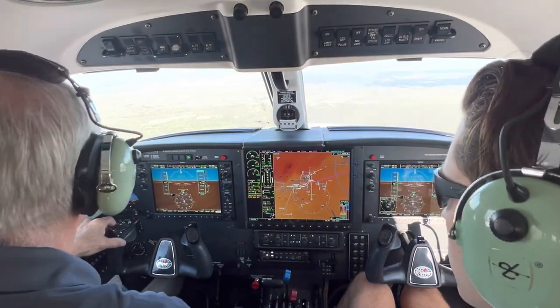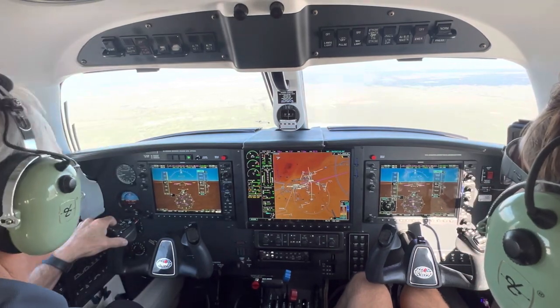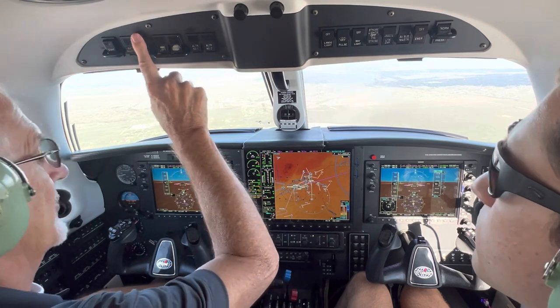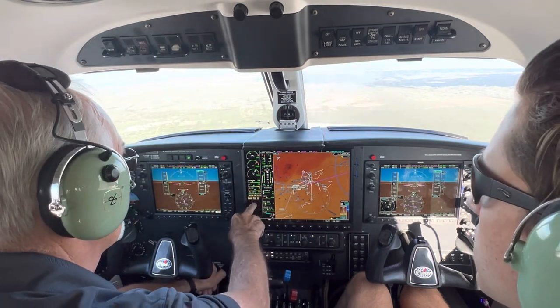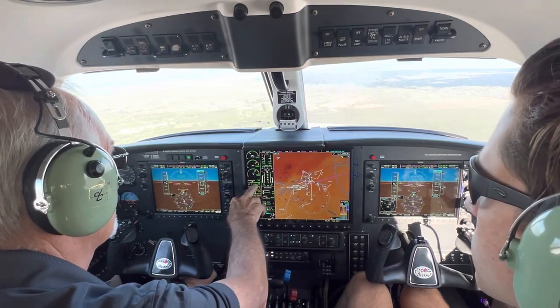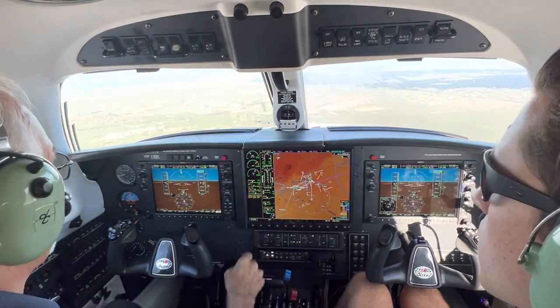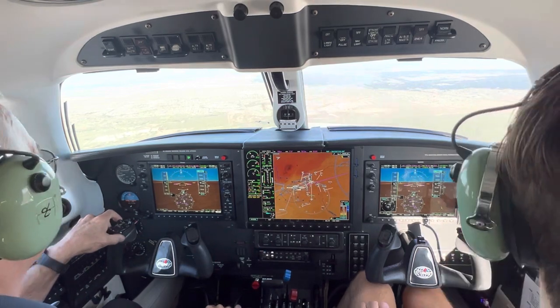Any time, I would probably switch tanks for landing. Got about a 10-gallon imbalance. Fuel pump on. Watching fuel flow. Colorado Springs, 3042. Pump off, fuel flow is good, good switch.